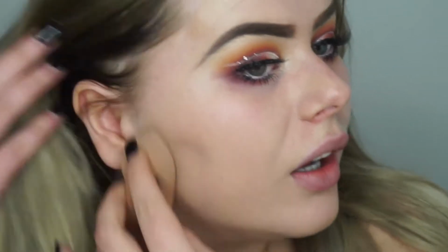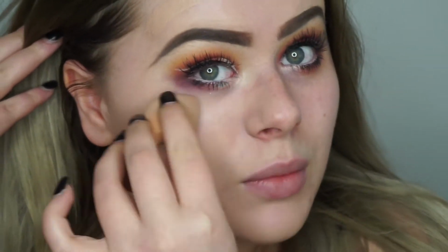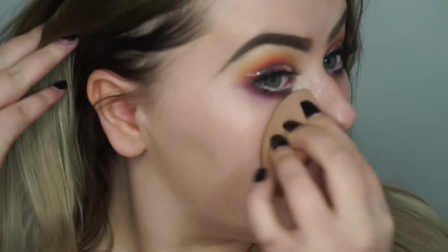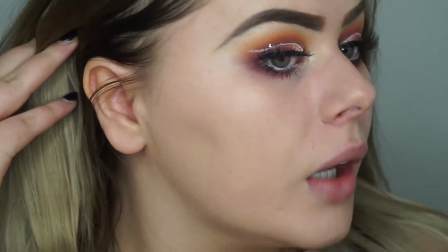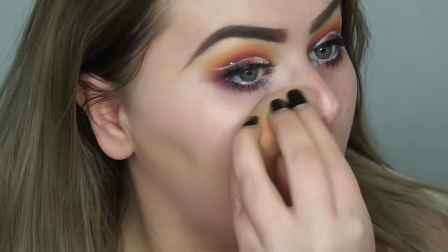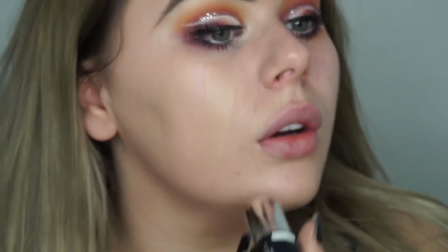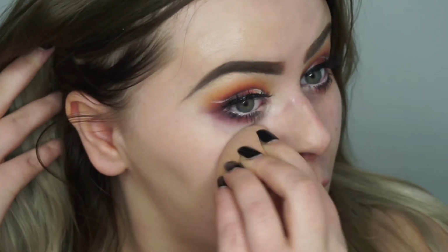Okay, so far it's given me light to medium coverage, so I'm definitely going to be building it up, but it has gone on quite nicely. I mean, it actually looks like my own skin. That's how well it's blended. Let's do 3 more stripes, 1 on the top, 1 on the chin, and just build it up. It's actually quite a seamless foundation.